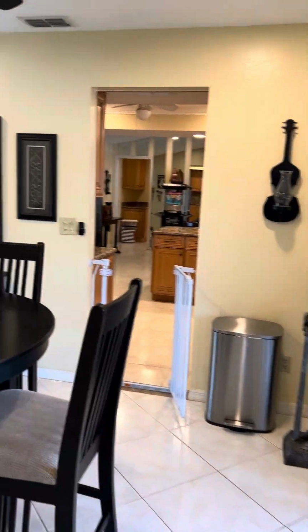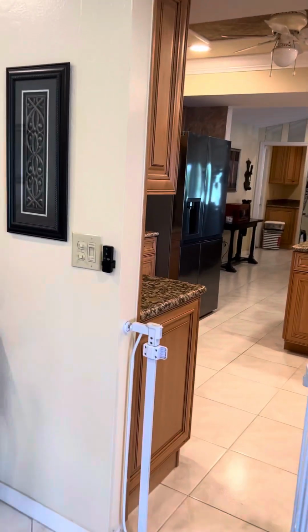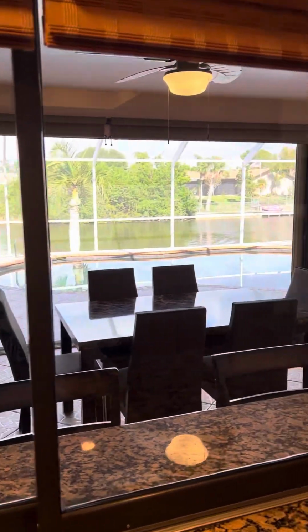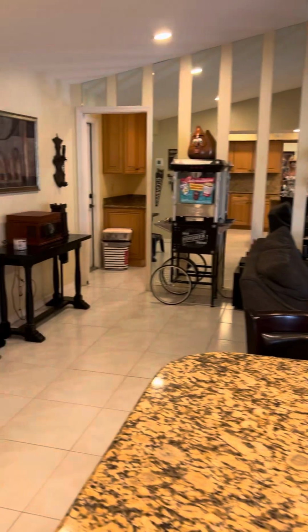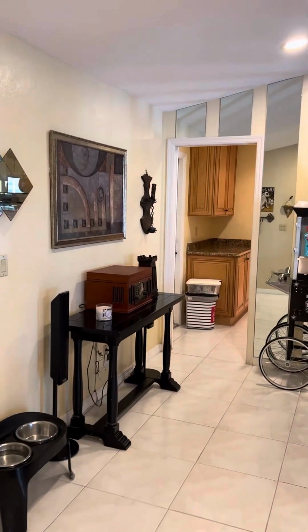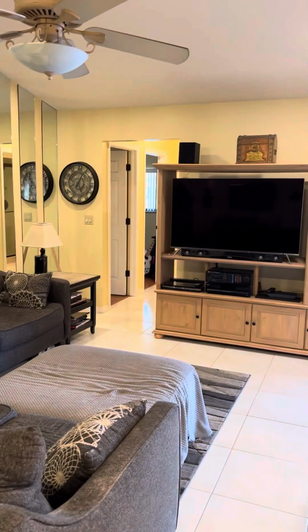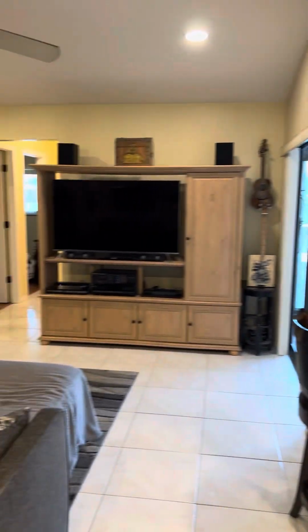Very well maintained. Definitely has the outdoor living space. I'm able to see the water right here from the window. That's the benefit of the older houses. You have the pass-through. The new houses, they're not building those anymore. But if you get rid of that, you don't have to have two TV spaces or three dining spaces.